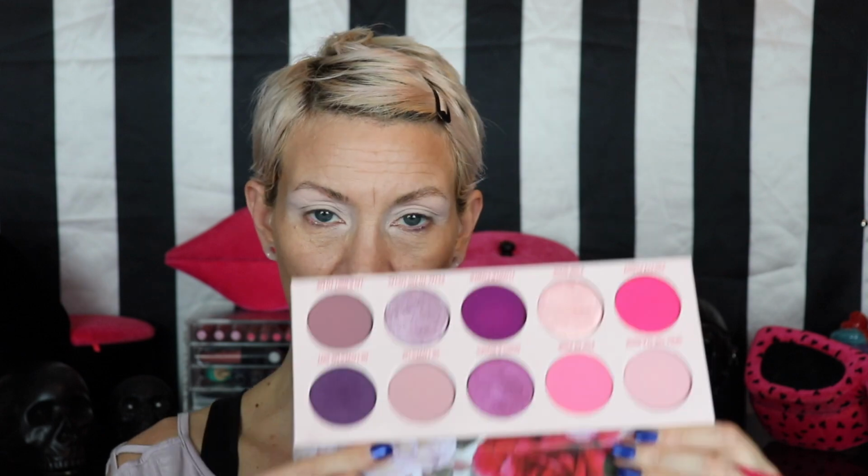So there. I'm going to go in with my Jessup 221 and I'm gonna go into the color He Loves Me, and I'm just gonna put that in my crease and maybe go above my crease with it, but I'm not sure because it's pretty fucking cool toned. So, oh no, that's nice.